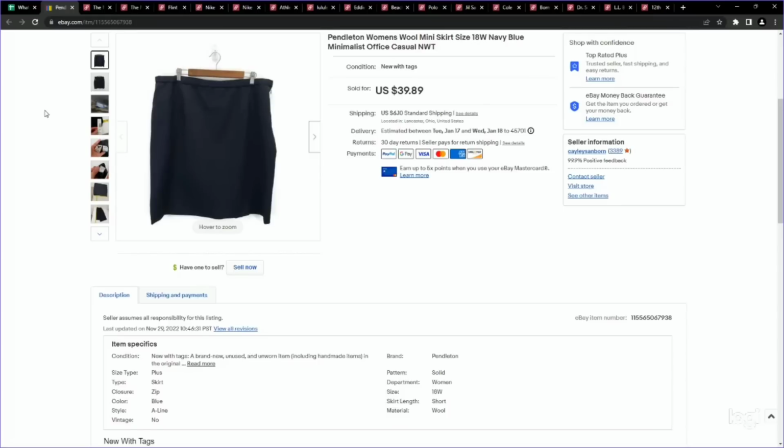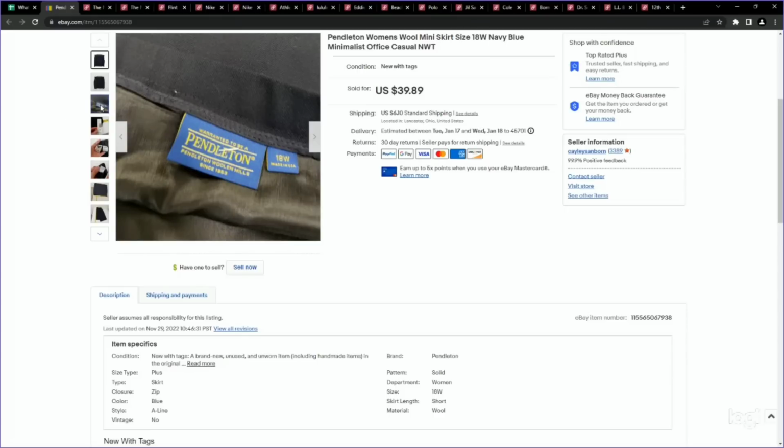Last one on eBay before we jump on to the better Poshmark sales. This is a Pendleton women's new with tags wool skirt, size 18, which is a larger size. I don't normally pick up skirts, and to be honest, I used to not even pick up Pendleton skirts, but lately we've noticed an uptick on the wool skirts in Pendleton, so I just wanted to make mention of that.